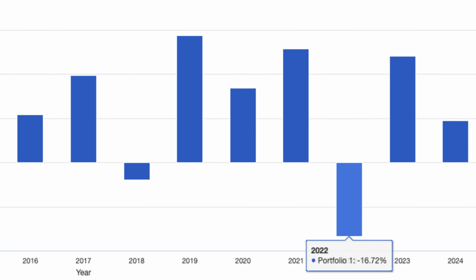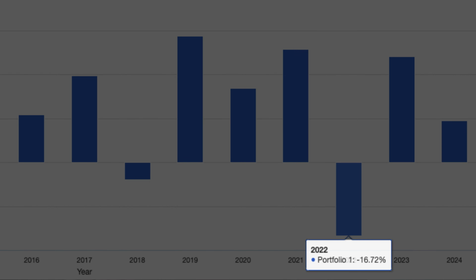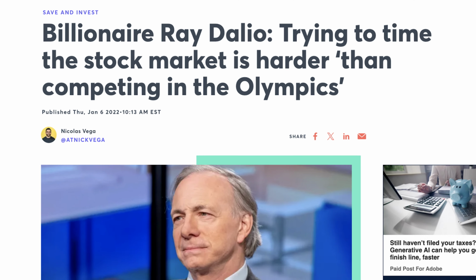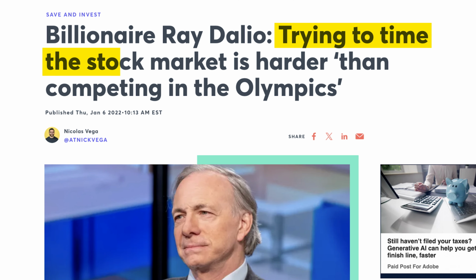$53,172. On the other end, the worst year it had was roughly negative 17% in 2022, and the max drawdown at one instant was 22%, where individual investments that even I was a part of declined 80 to 90%, which is a huge reason how I learned to long-term invest in the stock market rather than trying to beat it. In fact, the popular quote that I love and hope you remember after watching this video is from the legendary investor Ray Dalio, who has said that trying to time the stock market is harder than competing in the Olympics.